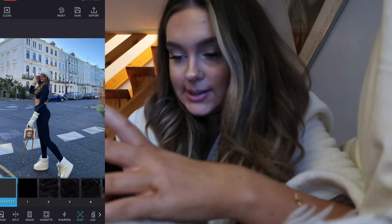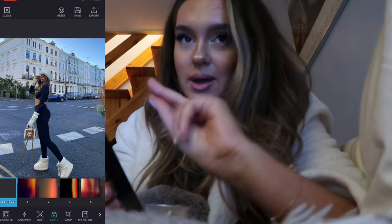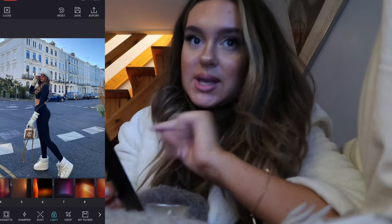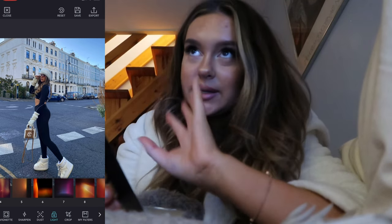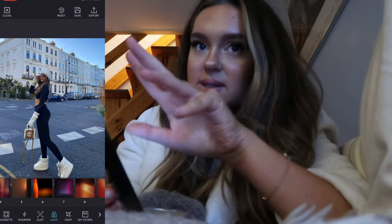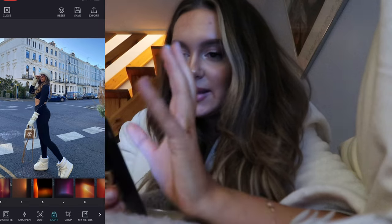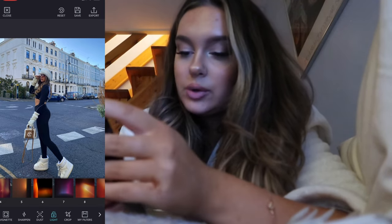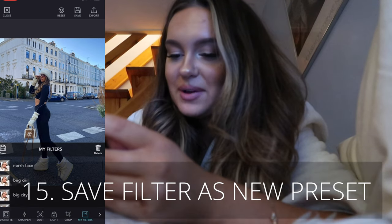You can also add light leaks as well, which is quite a good way if you want to get more of a romanticized image. I feel like that's more what I do on my nighttime pictures, and my Christmas content was very much a luxe vibe with the light filter and a little bit of a blur and the dust and stuff like that, whereas this everyday street style content is a little bit less editing involved.